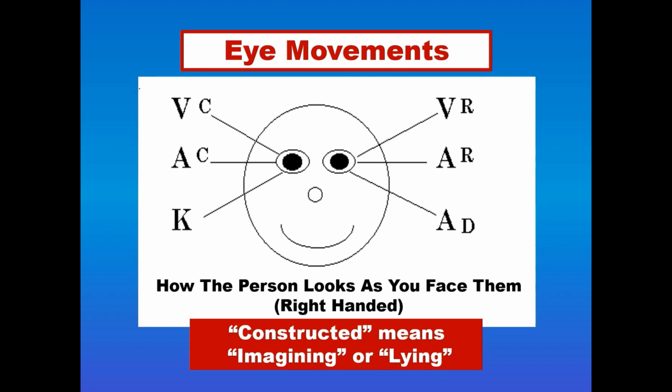Now, look at the chart and you'll see VAK, which is visual, auditory, and kinesthetic, the VAK system that we talked about. And you've got VC, which is visual constructed, okay? Now that means lying or imagining. So as you're looking at somebody, if they look up and to their right, your left, they're making stuff up. This is the best way to tell if they're lying. If they're trying to remember what actually happened, they'll look up into their left, your right.